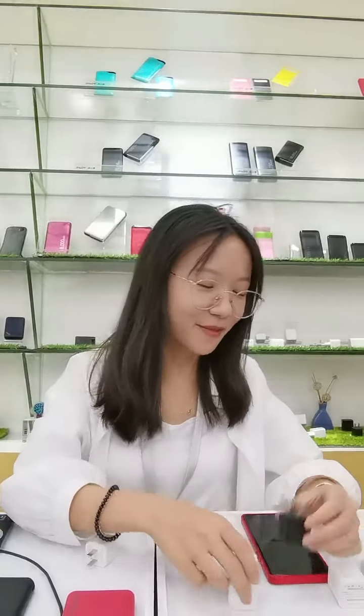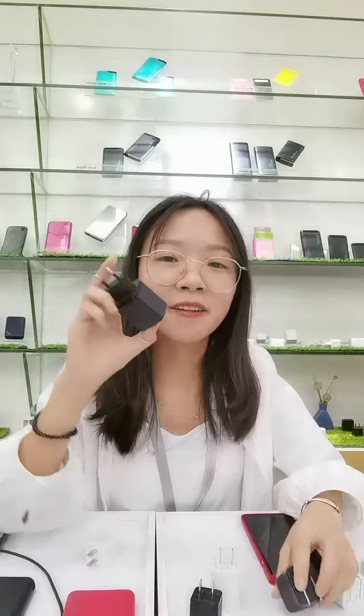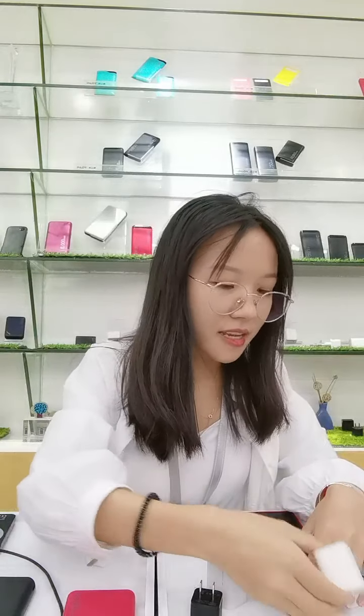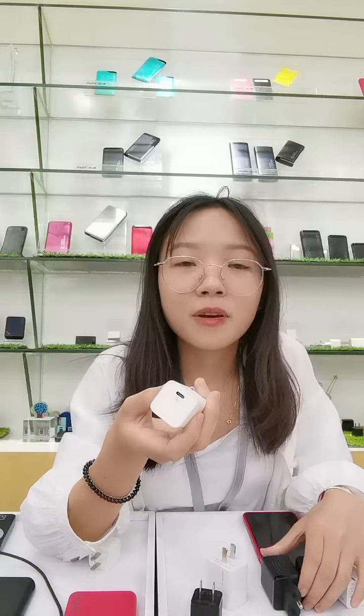So the next one is series AC chargers, 20 watt and 30 watts. Yes, we also have the 45. It has two ports, Type C port and USB A port. And also we have different appearance. Yes, it is more simple. Do you like it? If you want some sample, you can send me the message or your email. We will connect to you.